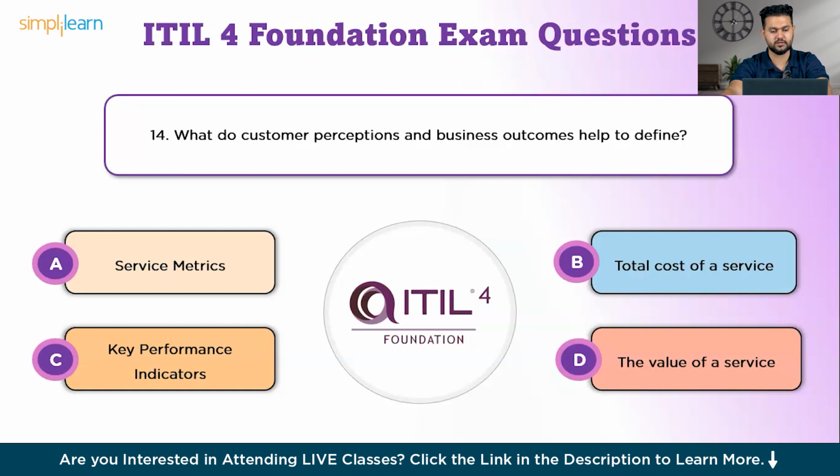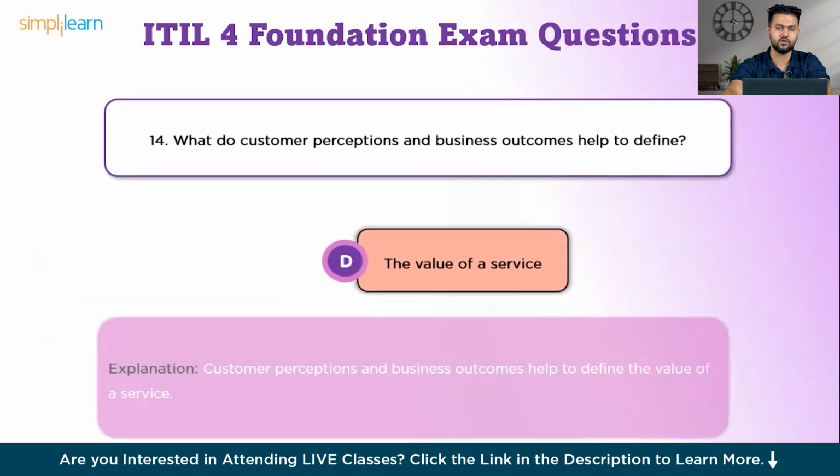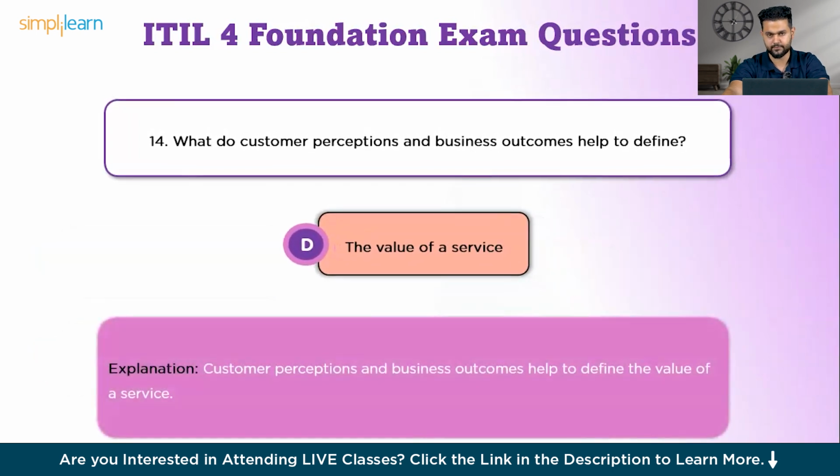So the correct option of this question is the value of service, that is option number D. So customer perceptions and business outcomes help to define the value of service. Value is determined by how well a service meets customer needs and achieves desired business outcomes. Positive customer perceptions and successful business outcomes indicate high service value as they reflect the service's effectiveness in fulfilling its purpose and providing benefits to the users and the business. So option number D is the correct one.